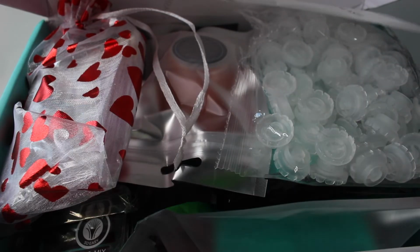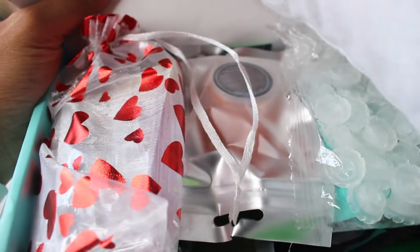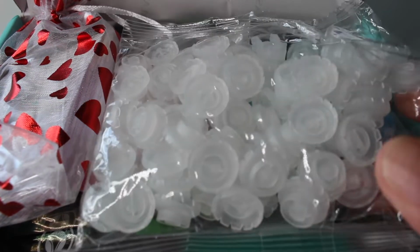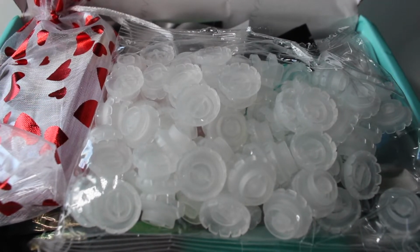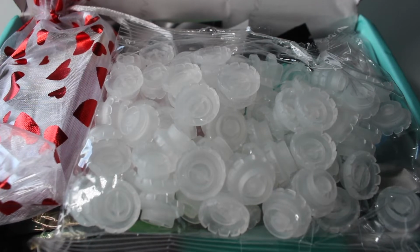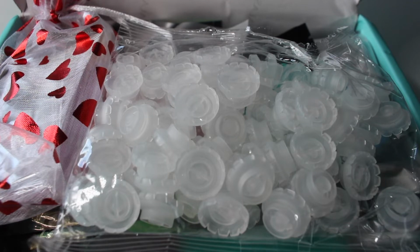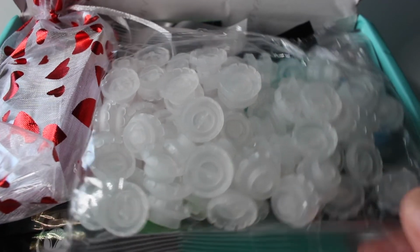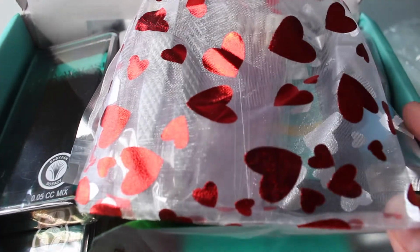All right, let's see what's in this box. All right, we have some glue rings, and I love these glue rings because they have the slits on the side so that you can perfect your skinny base for your volume fans and your mega volume fans. I'm going to show you guys later in the video how to make volume fans, and I'll show you guys how it works with this for those of you who do not know. Let's see what's in this pretty bag.